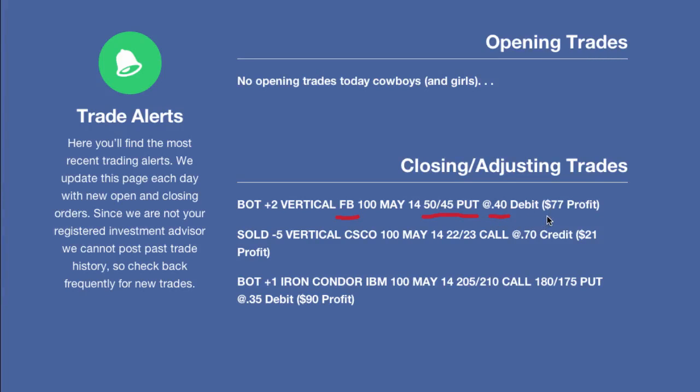Now you'll notice that there's still some time left in May, and we do have earnings coming up from Facebook. And since we already have a position in Facebook, there's no point in riding out earnings with kind of a double bullish position in Facebook, a short put credit spread and a long call debit spread. So we went ahead and closed this out. We made more than 50% of our max potential profit. We made $77 per vertical that we closed out. So it was a very nice trade, about $150 we made in profit, a very quick and easy trade.